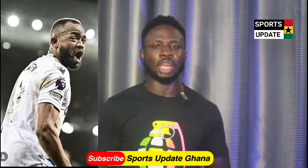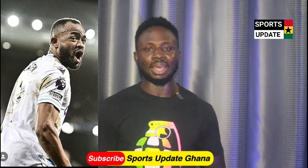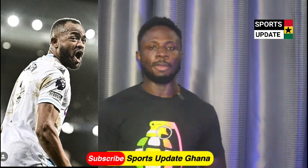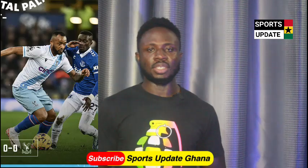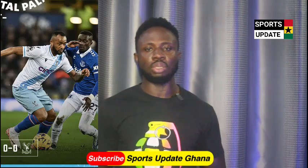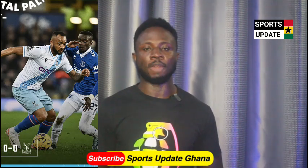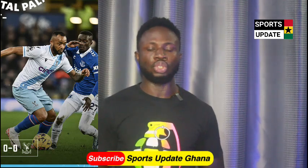So let's get right into it. Starting off from the English Premier League, where Black Star striker Jordan Ayew was on target for Crystal Palace in their game against Everton. Jordan Ayew was handed a starting role in this game for Crystal Palace as they took on Everton at Goodison Park. The first half ended 0-0 with both teams failing to score a goal in the game. In the 64th minute, that was when Crystal Palace broke the deadlock through Ghanaian striker, that is Jordan Ayew.